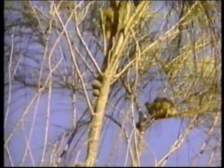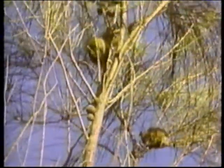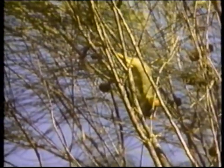This program is going to concentrate on some very small marsupials, some of them only a few centimeters long. Most of them are hardly ever seen, either because they're nocturnal or else very rare. One of these is the red-tailed wombanker.